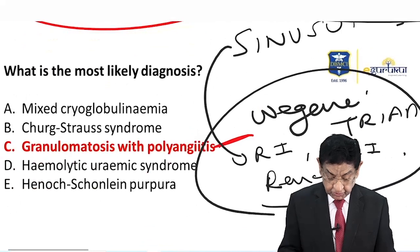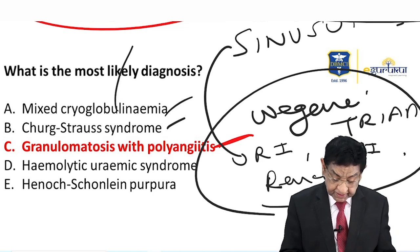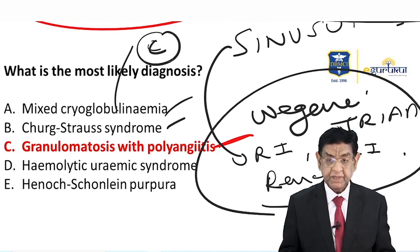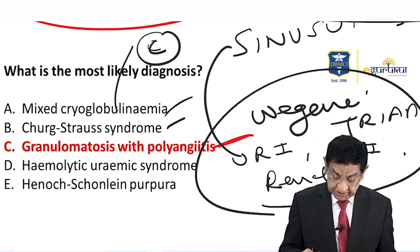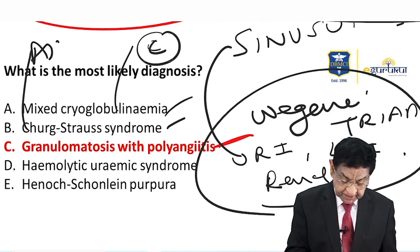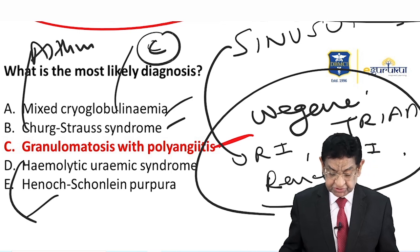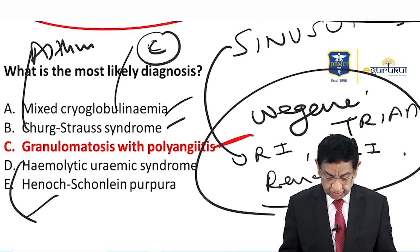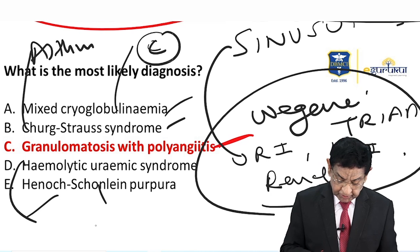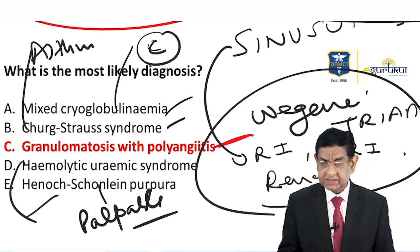Okay, so in other conditions, there is mixed cryoglobulinemia, which is seen in hepatitis C. 90% of cases are due to hepatitis C. They always have a different type of presentation. Churg-Strauss comes as asthma, as we have read just now. Hemolytic uremic syndrome is a disease of children, and these two are diseases of the pediatric age group. They are usually not seen in the elderly person. So age-wise also we rule them out. And Henoch-Schonlein purpura, they have a palpable purpura in the skin. And they don't come with hemoptysis, and they don't come with sinusitis.